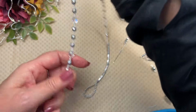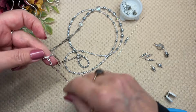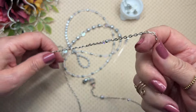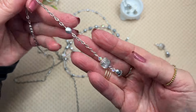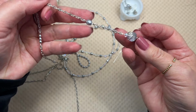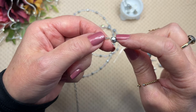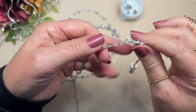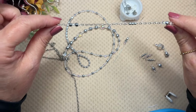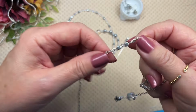Okay, now we're going to work on the chain part of the design. So I have already done this side, and as I said, totally random, I started at the end by attaching the drop that we made, and just at random, I opened these links and added in the components that I made. I did not count, I just eyeballed it, as we say. I make my jewelry with my heart, and I worked my way up.